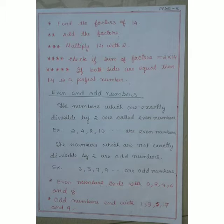Second step, multiply 14 with 2, you get 28. Check if the sum of the factors is equal to 28 or not. Step number 5, if both sides are equal, then 14 is a perfect number. So I have given you the hint. Try to solve the homework I have given to you.